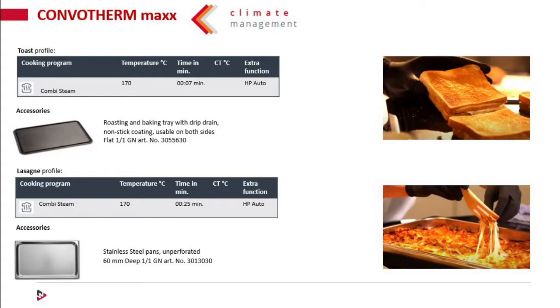If there is certain products you do need to add moisture to, you can override that by using what's called Humidity Pro, and you can add up to 3 levels of additional moisture into the cavity. But the majority of the time, let the oven do the hard work for you. Remember, the self-climate control is why we're able to do that type of feature in cooking.